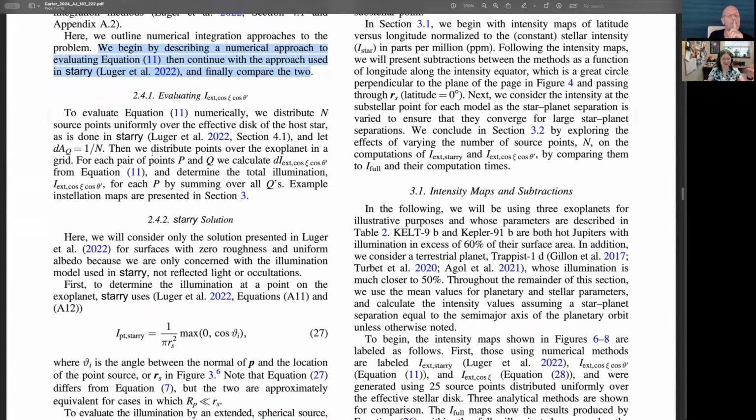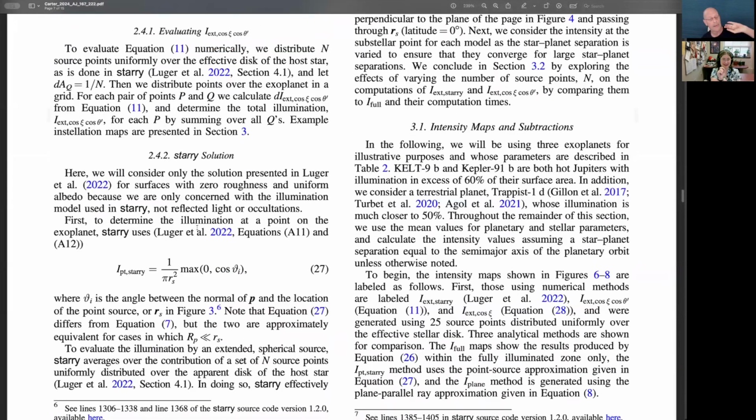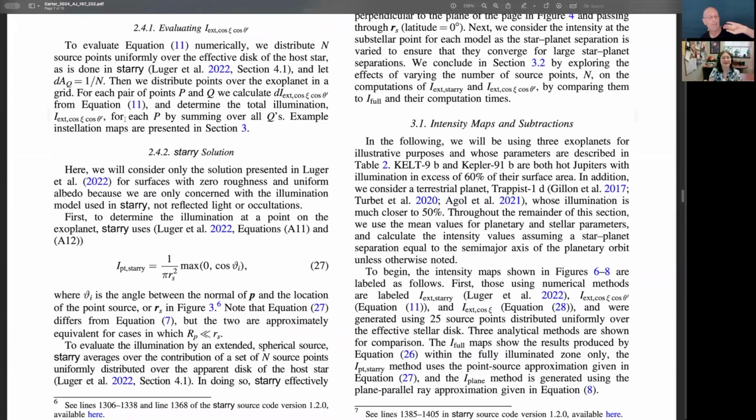This means that the differential area of each one of those points is about 1 over n if you're not accounting for foreshortening. This is also following how Starry distributed their points for their intensity maps, because I wanted a good 1-to-1 comparison. We're going to call this I extended, EXT in the subscript is for extended source model. And then cosine psi cosine theta prime indicates which of the cosines we are taking into account, not setting to 1. I also just call it I finite sometimes.